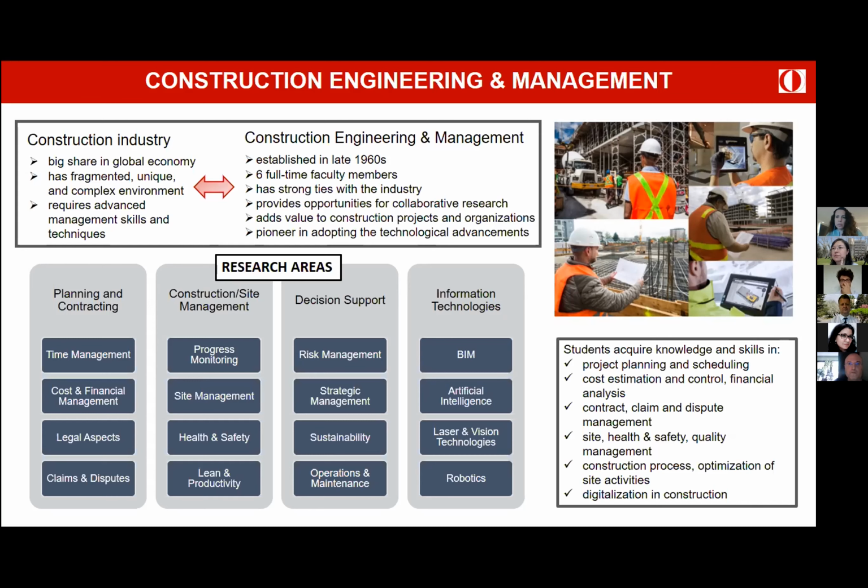If we look into the research areas, we can see that our faculty members and our grad students are doing research in many different fields under the construction engineering and management, but we can try to group them under planning and contracting aspects, where we look into the time and cost management and the financial aspects of our work, as well as legal and contractual aspects dealing with the claims and disputes, etc.